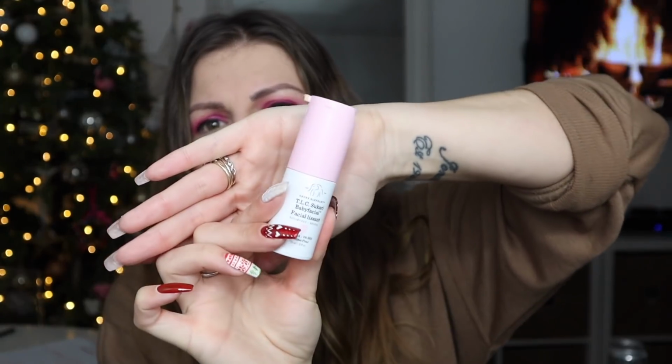So I'm going to kick off with the thing that started it all, quite possibly, that looks really grim right now. And this is the TLC Sukari Babyfacial, maybe I'm pronouncing that correctly, and it's from Drunk Elephant. I have this teeny weeny mini version. Let's see if I can focus it.